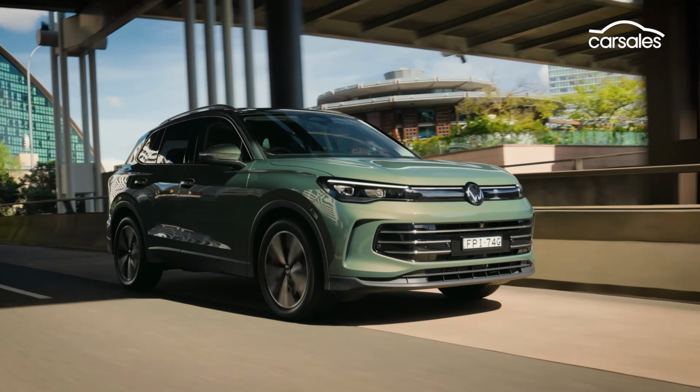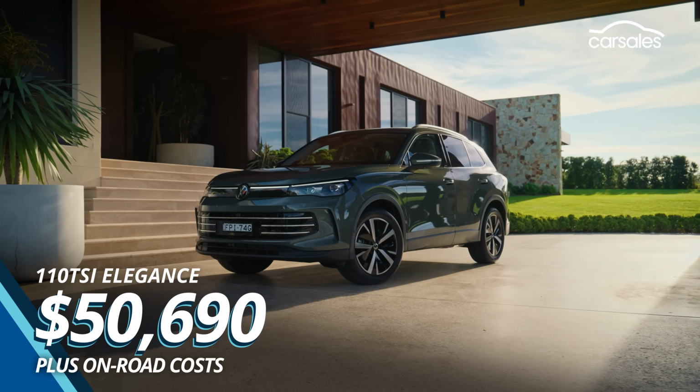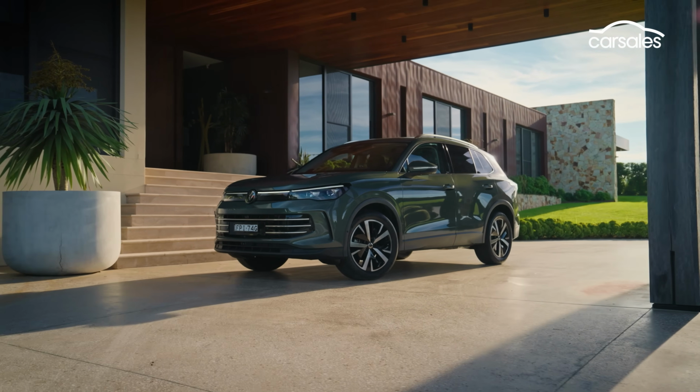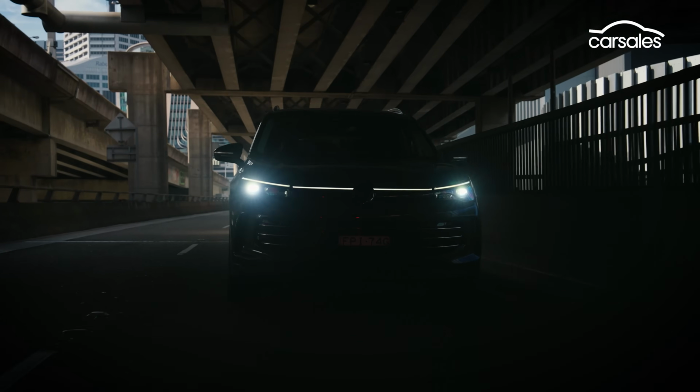You can get the 110 TSI in Elegance flavor as well, which for $56,990 brings you heated and cooled power adjustable front seats with a massage function, a heated steering wheel, leather upholstery, and better LED headlamps.